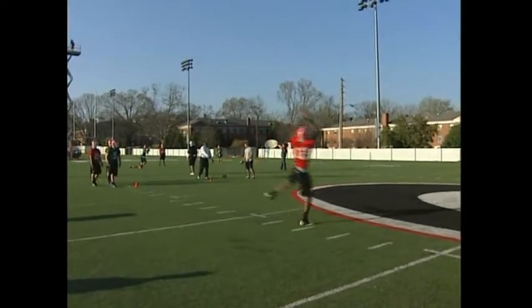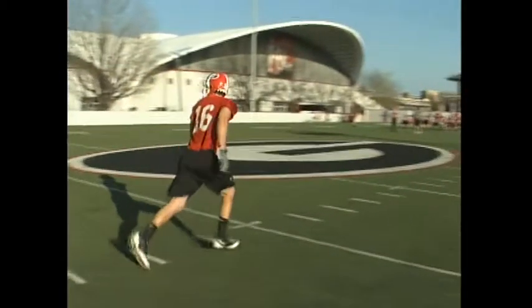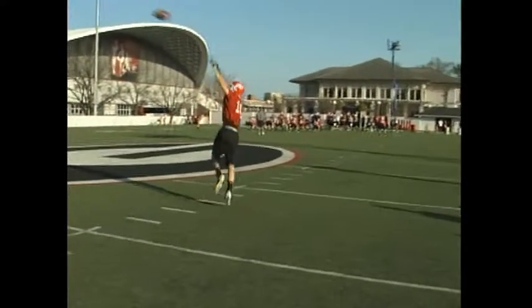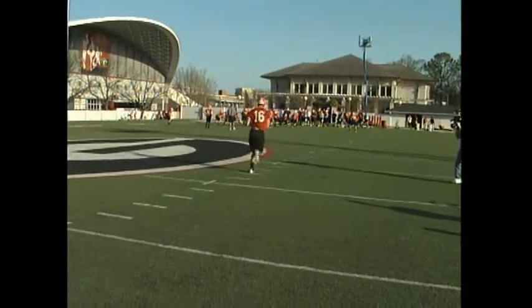If the ball makes the receiver slow down, he wants to catch it at his highest point. In this illustration, you can see the ball being caught at its highest point and secured properly with 3 points of pressure.